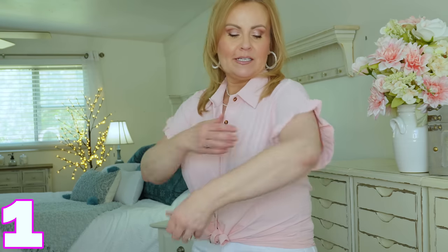Let's get going. Okay, for today's shirt, I just put on this really fun button down, kind of a light shirt as far as its weight. It's got a cute little ruffle sleeve right here. It comes just as a cap sleeve kind of there.